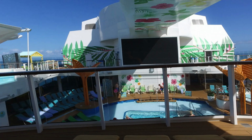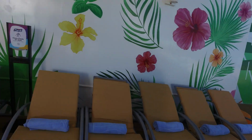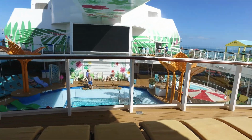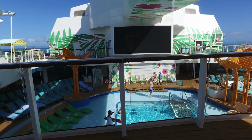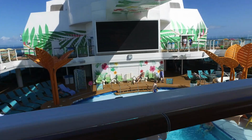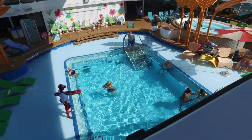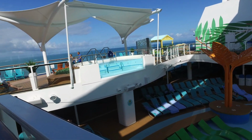I mean, look at this. Every single chair is available. Every single one. Great views of the movie screen in case you want to take in a movie. Look at this. And here's the second pool. It's not an indoor pool like on most Quantum class ships, but there's a second pool. Another hot tub over here.